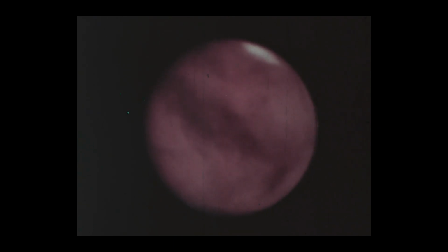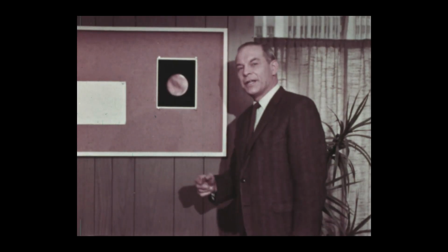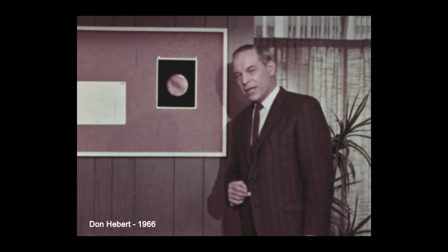At one polar region is a white area. Is it snow, or ice, or something else? The dark patches vary in size and color. Are they vegetation of some kind that changes with the seasons? Scientists have been asking such questions for many years.